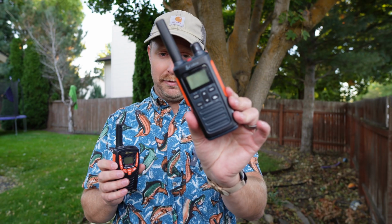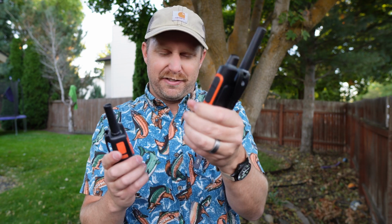But the extra money you pay for this one over this one gets you something that feels a little tougher, feels a little more durable, and maybe it is, but it doesn't really function any better. As far as performance goes, these are just a bit lackluster. I'd say the same for the MOICO. It's got a lot of nice features, and it's super cheap. Good toy for the kids, could get you by in a pinch for regular camping stuff or fishing, anything where you're going to be pretty close to the people you're trying to talk to.